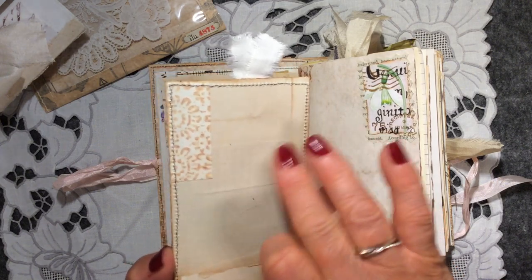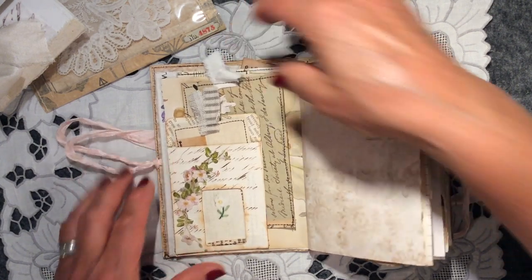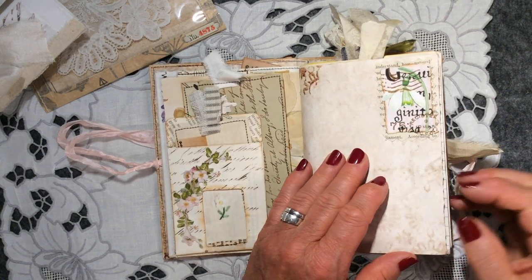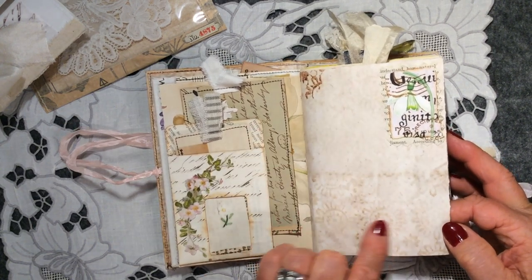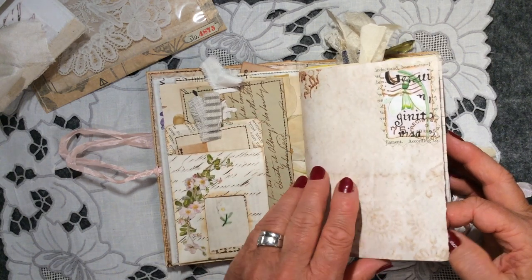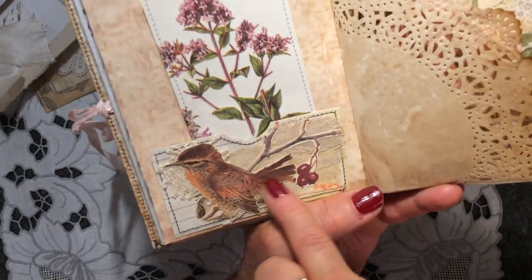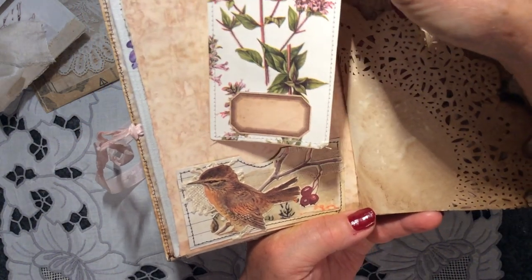And I love the detail on the back. You know me, I love having detail on the back of my tags and journaling cards. She's done some layering here to make a faux stamp and a fussy cut snowdrop there. And this is, I think this is probably a printable, but it's absolutely gorgeous. Look at the collaging on the bottom of this pocket that she stitched round, and there's some lace here as well. Lovely little tag here.